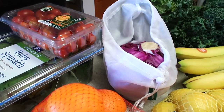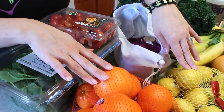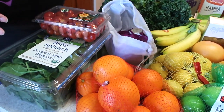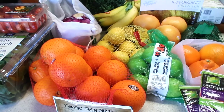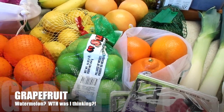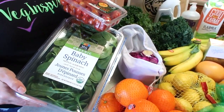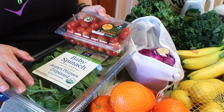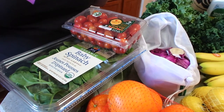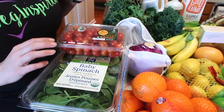We buy organic as much as we possibly can, so a lot of times things come pre-packaged, like our citrus here. So we've got organic navel oranges, lemons, limes. We were able to get 3 watermelon, some tangelos, we're trying those. We always make sure we have some greens stocked up, so we get baby spinach, or sometimes we'll get baby kale or mixed greens, and then we grab some organic grape tomatoes.